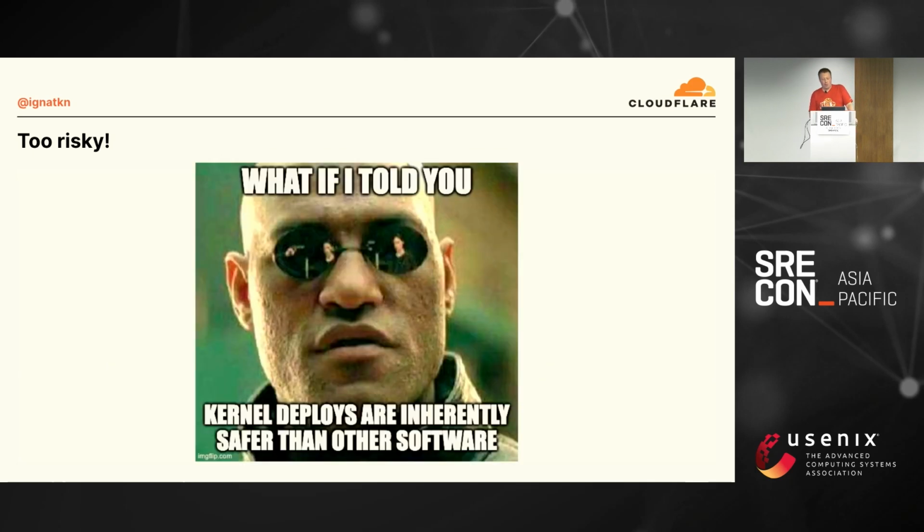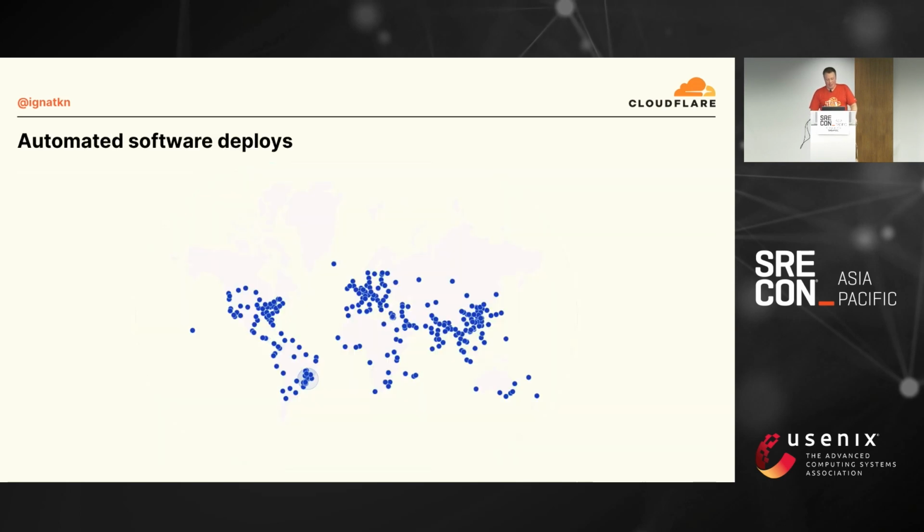But what if I told you that kernel deploys are inherently safer than any other software in production? On the example of Cloudflare, my colleague already showed you this map. This is the Cloudflare network today. Each dot is a data center with multiple servers.